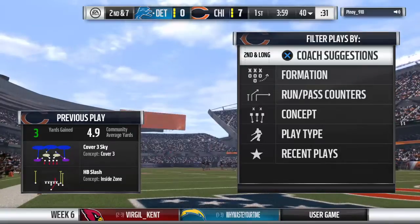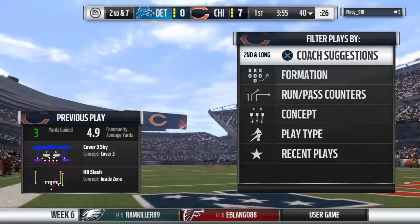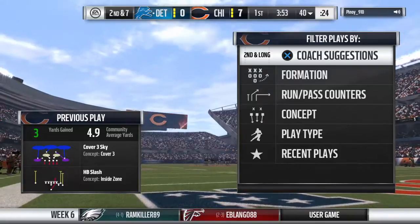And here are the Chicago defensive starters. Eddie Goldman's everything you want in a defensive tackle, a run stuffer who can move upfield and rush the passer.